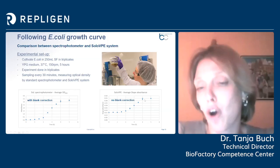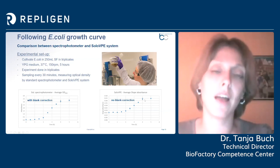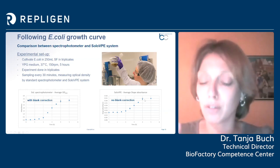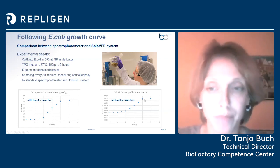So this gave us confidence that there definitely is a potential to use the variable slope spectroscopy to follow the cell growth throughout a microbial fermentation.